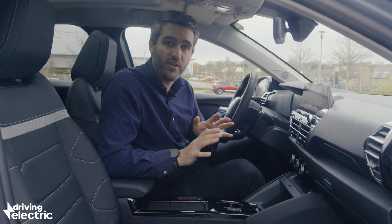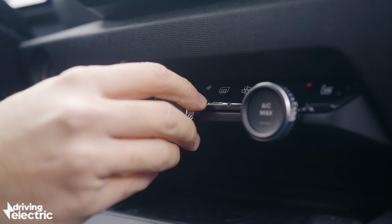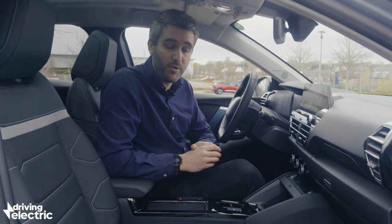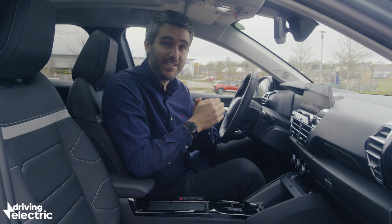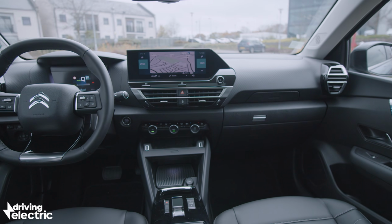Everything is digital and futuristic, apart from, crucially, the air conditioning controls. The heating is operated via these rotary dials and it's dead easy to operate on the move, and the controls feel solid to the touch. Every version gets this 10-inch screen, and while it perhaps isn't the slickest setup on the market, every model comes with Apple CarPlay and Android Auto as standard.